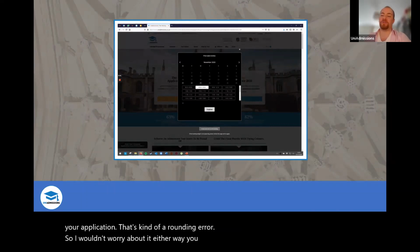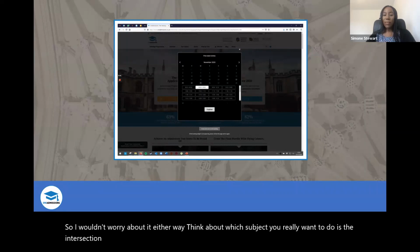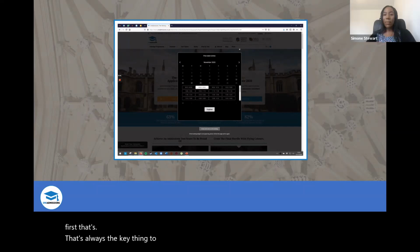Think about which subject you really want to do. Is the intersection of English and Russian the thing you really care about? Or is it English in general? Is it the year abroad that you're particularly excited about? Figure out the motivation first. That's always the key thing to do.